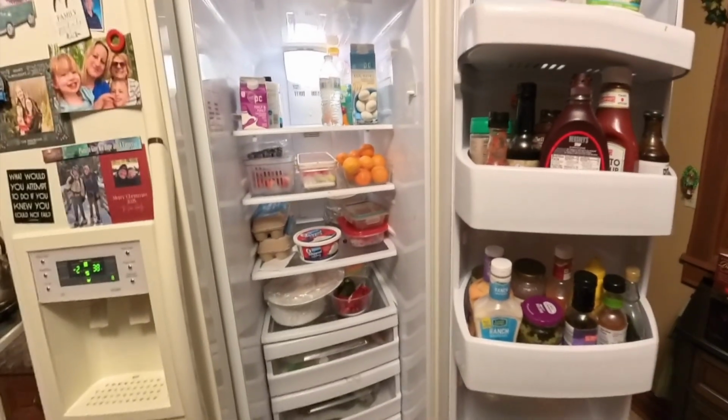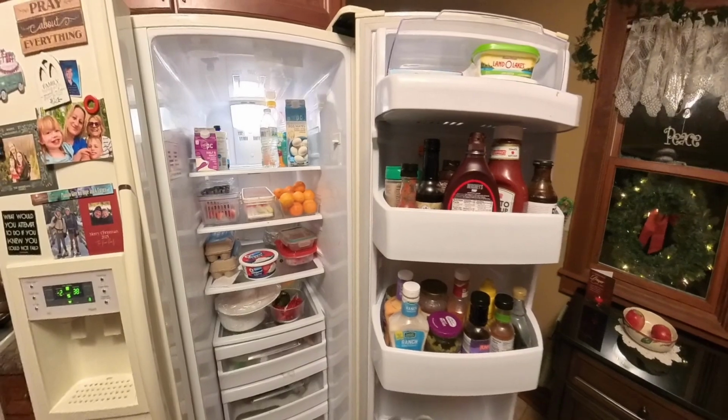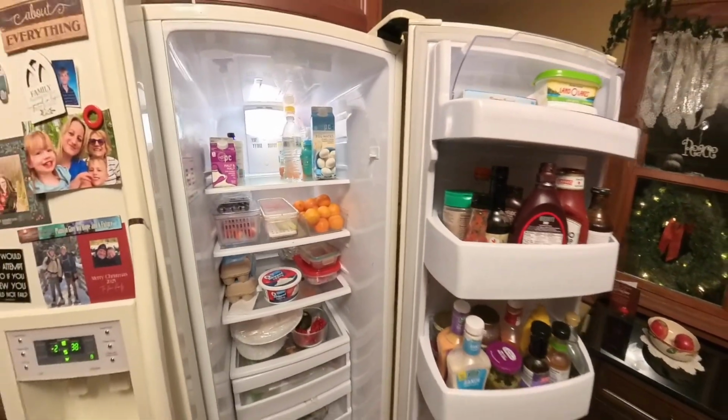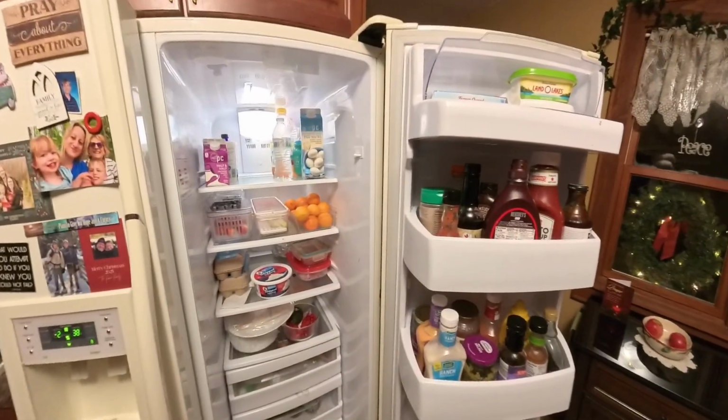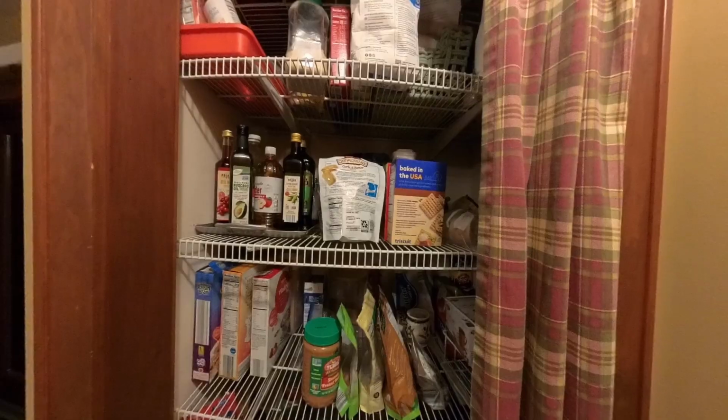So my fridge contents is morphing too in this whole diet, if you want to call it that, this new lifestyle. This new lifestyle is going to be healthier for me, healthier for my wife. So stick around. I'll show you more stuff we've changed.